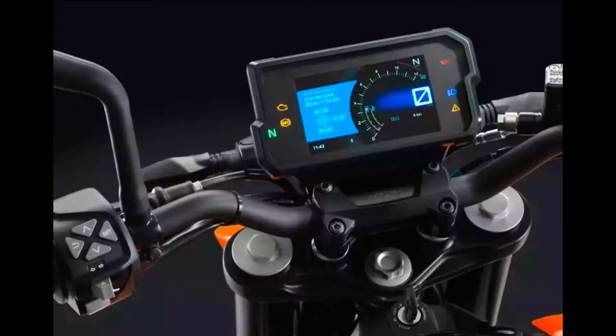The Little Duke uses ride by throttle control, new to the sub 500cc category, a strategy to help the 373cc motor meet Euro 4 emission regulations.